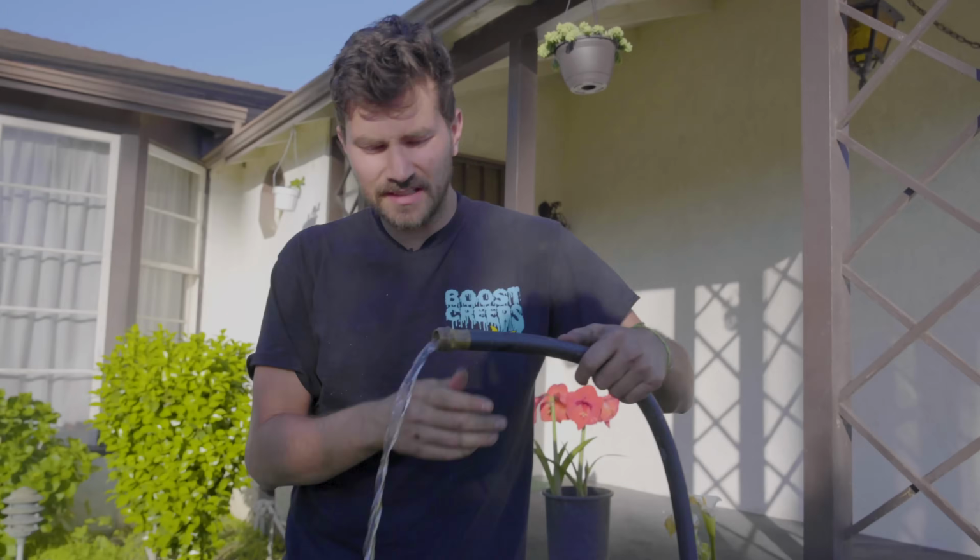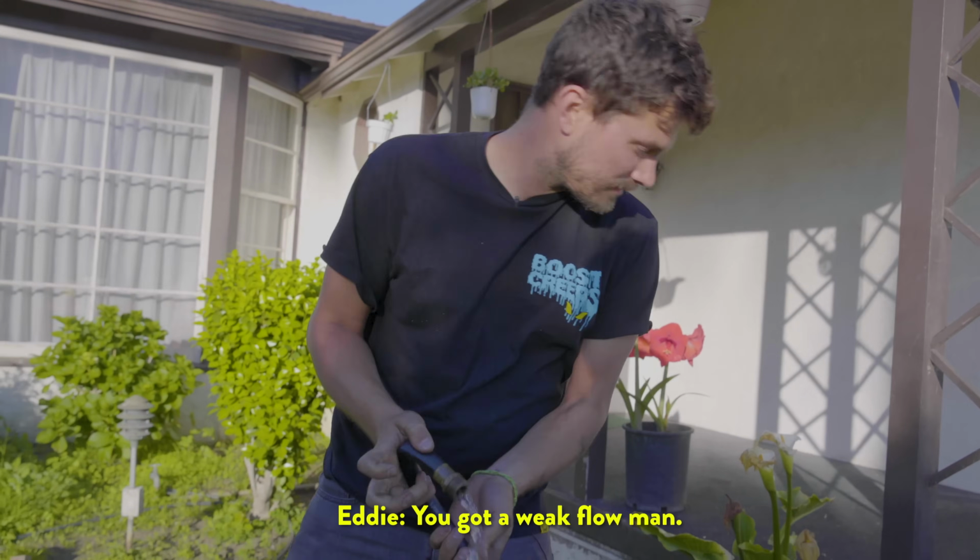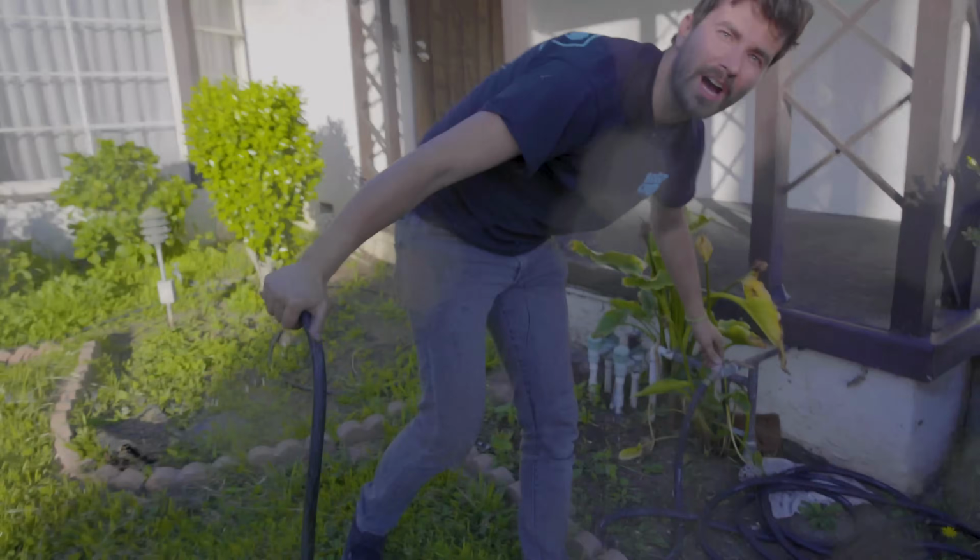Well, think of your exhaust like a garden hose. All right, so increasing the speed of your exhaust gases flow, dang, you gotta reflow, man. Yeah, I know.